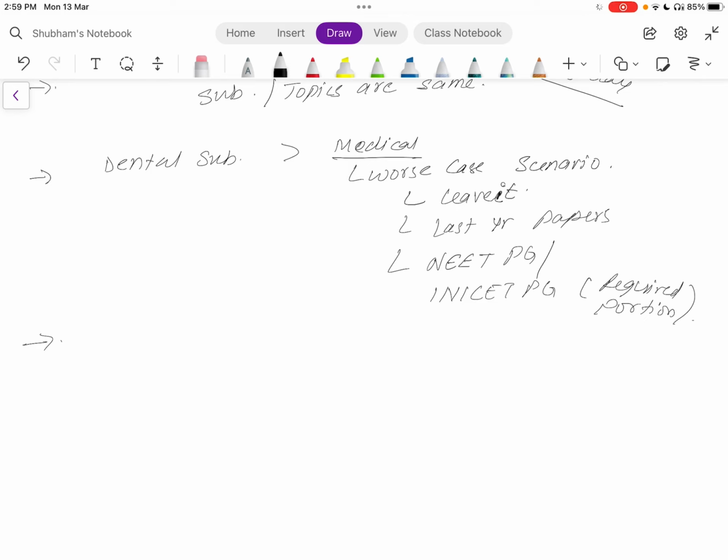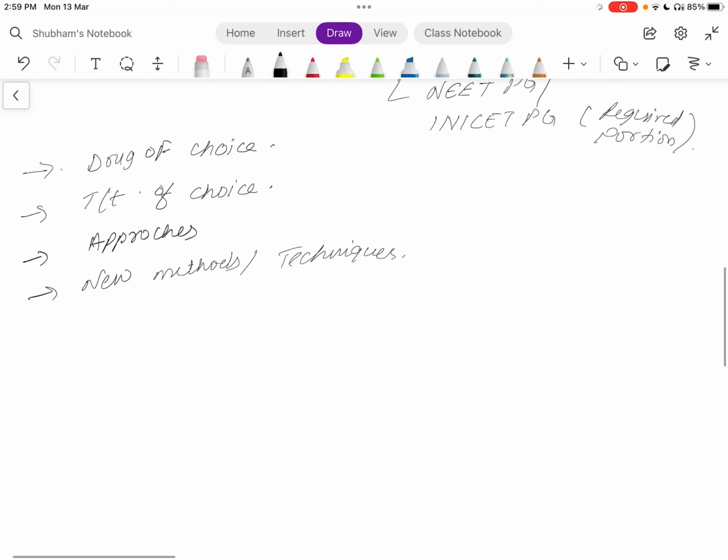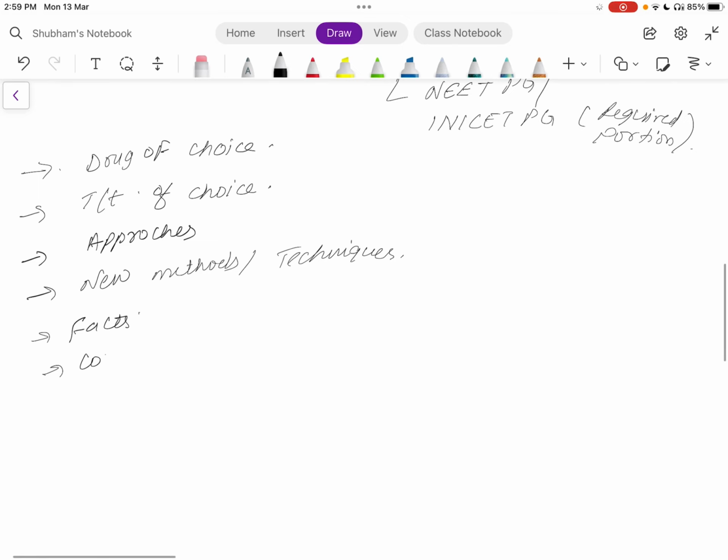You should focus more on, say, drug of choice, treatment of choice, approaches, new methods, and techniques, right? Those peculiar facts and controversial questions, don't ignore them. If there are some questions you are confused between, there are more chances of them appearing in your exam. Don't just go for the straightforward questions. You're not going to have straightforward questions. There won't be any copy-paste questions.